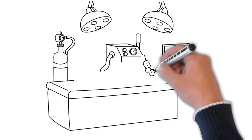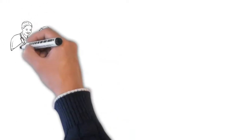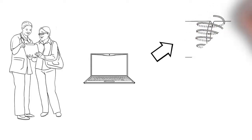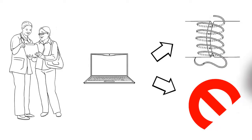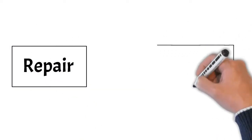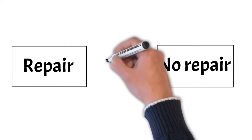All of these other procedures will be performed as usual, but when it comes time to perform the rotator cuff repair, patients will be randomized according to a computer program that will decide by chance whether they will have the repair performed or whether the surgery will stop at that point. Apart from this one thing, the repair or non-repair of the rotator cuff, patients in both groups of the study will be treated exactly the same.